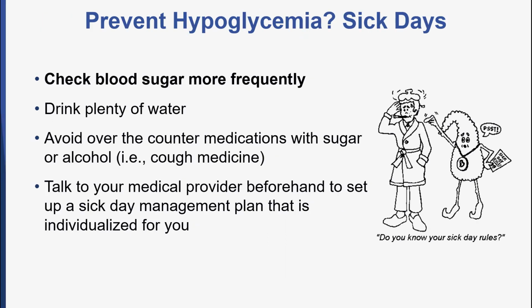So, sick days. We like to talk about sick days and how to prevent hypoglycemia because when you're sick, lots of things can change. Stress hormones and what we call counter-regulatory hormones that cause blood sugars to rise are coursing through your body. It can also change your appetite, how much you're eating, how much you're drinking. Also, vomiting or diarrhea can change caloric or carb ingestion and absorption. So checking glucose levels more frequently during periods of illness is recommended. Make sure you stay hydrated by drinking plenty of water, avoid certain over-the-counter medications that might have sugar or alcohol in them, and talk to your care team before you're sick to make sure you have a safe strategy and management plan in advance.